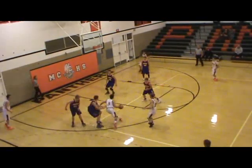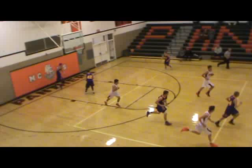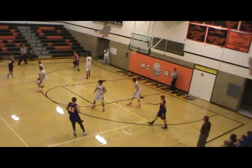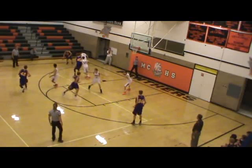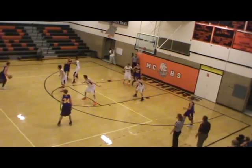The Buckaroos with the defensive board as well. Now Austin Malloy drives through traffic, goes to the basket, slips a shot up high and in. And MHS increases the lead back to 12 points again, 26-14. So Bayfield has gone on a bit of a run, and they've made this a ball game.